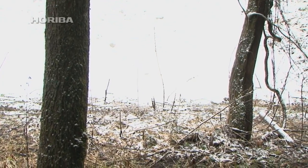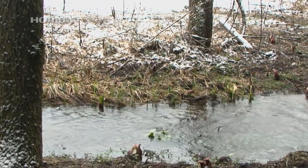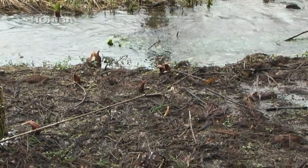Blossoming can occur as early as late January when the snow is still deep, so it generates heat in order to melt through the snow and make its way to the surface.